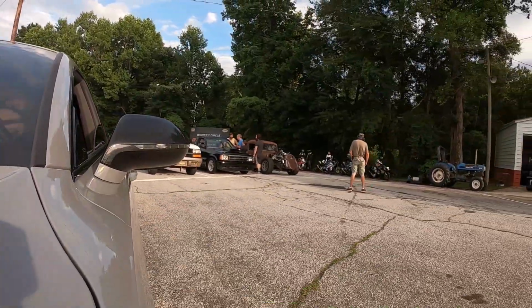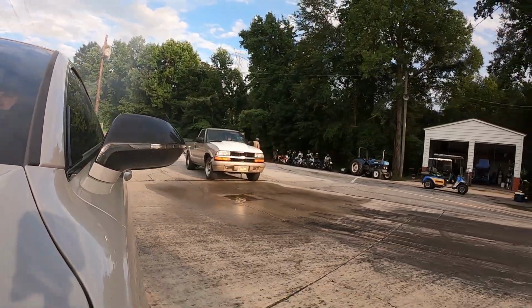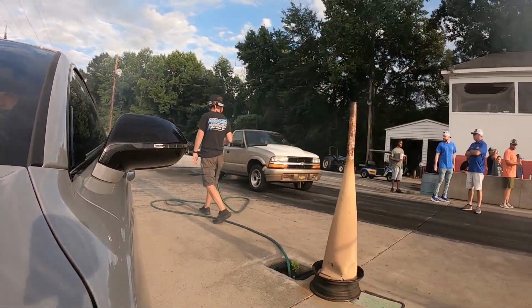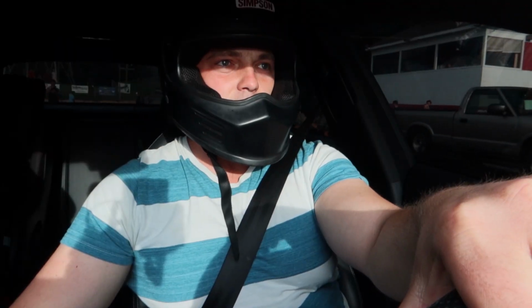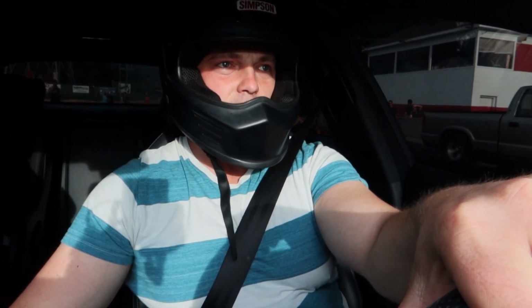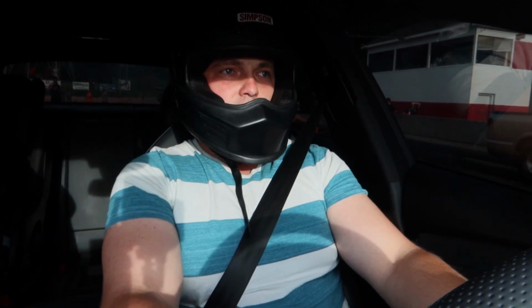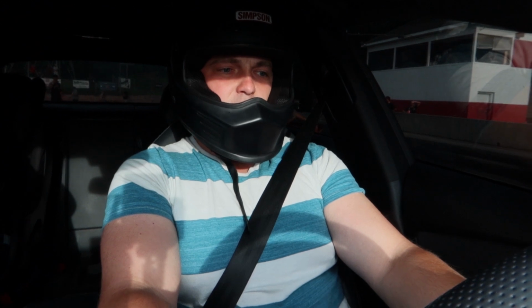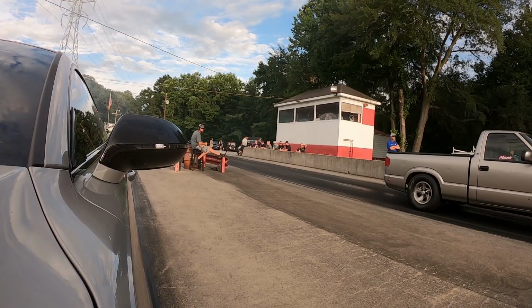Let's go. Sport mode is in. I don't know why it doesn't want to launch though. That's a first, man. All right, I'm gonna really launch this thing. I'm gonna dog it right now. All right, let's go. 2000, let's see. See, it keeps like misfiring. 2200.